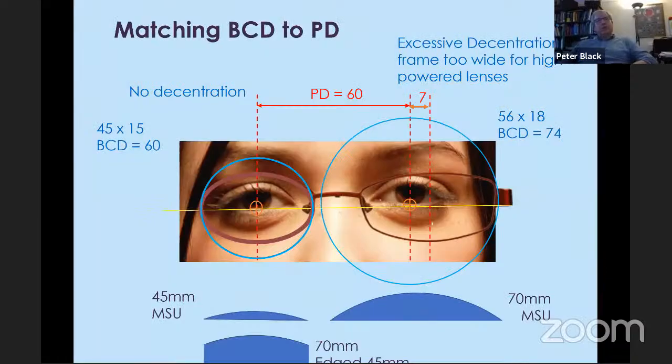This is just to show you the difference between, on your right, the patient's left, we've got a large frame, a 5618, which would have a box center distance of 74 millimeters. And in the right eye, we've got a 4515, so a box center distance 14 millimeters less at 60 mil. And you can see the difference it makes.